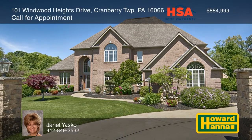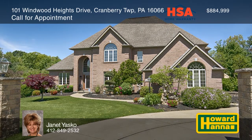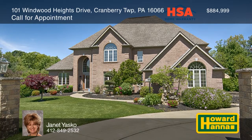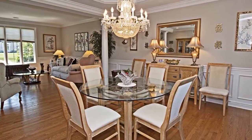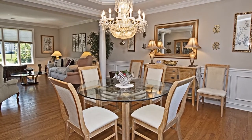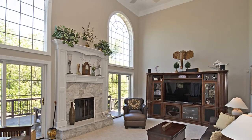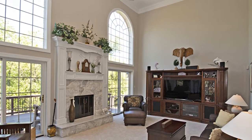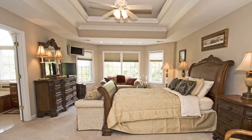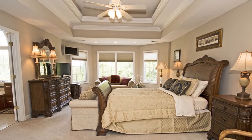Nestled in the prestigious neighborhood of Windwood Heights, this five-bedroom, four-and-a-half-bath custom home is listed for $884,999. Natural light streams into its open floor plan, falling on rich hardwood floors that connect the living and dining rooms. Prepare home cooking in the streamlined design kitchen, which flows into a two-story great room centered on a gas fireplace. A multi-tiered tray ceiling tops the master suite, which offers stunning views and enjoys the use of a luxurious bath.